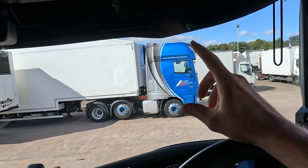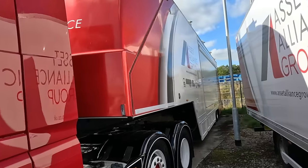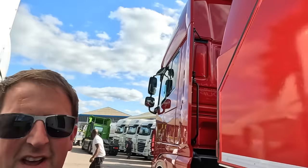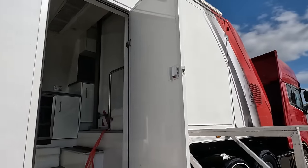This is the one we drove last time we did a job for Asset Alliance, and we called it A&M Commercials and had a look at a T-cab. If you haven't seen that video, I'll put the card here. So this is a trailer we will be taking on Friday to Convoy in the Park. That video is coming. What they're doing now is just filling up the generators with diesel, so we've got enough power for the weekend.